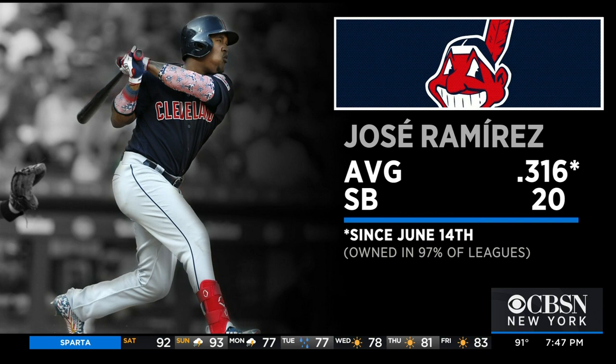We know that he can be a league winner. We saw what he did last season: 39 home runs, 34 stolen bases. I think he's starting to heat up down the stretch here for fantasy baseball. Well, now you're starting to see that MVP caliber player. At the very least, in the second half of the season you're starting to see that. And on top of that, he's got 20 stolen bases. I mean, this is a commodity that is rarely used right now, it seems like, in baseball.